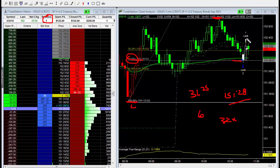And so again, I bought this pullback, just bought two contracts, took one off here. So bought it at 151 and 28 and got out at the round number of 152. I'm just taking half the position. That's only 4 ticks. But again, $31.25 times 4 is $125. So that's not bad, you know. You do that a couple times a day on two contracts, that's $250. So I'm up $250 now.